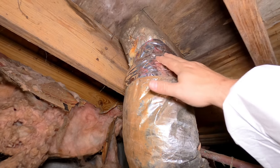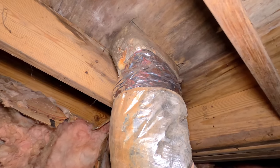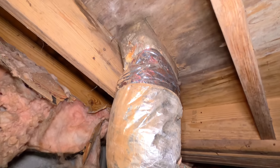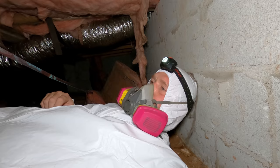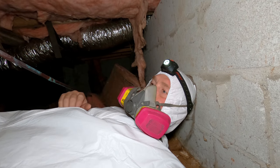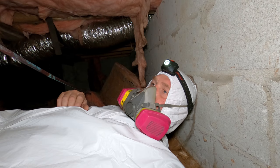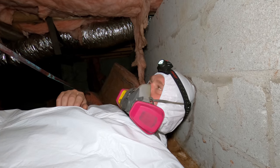So I got it taped up pretty good for now, but that's the best I'm gonna be able to get it for all this old nasty flex and insulation. So at least it's on there and it's sealed up for now. This is my least favorite part of this business, crawling around in nasty crawl spaces like this.